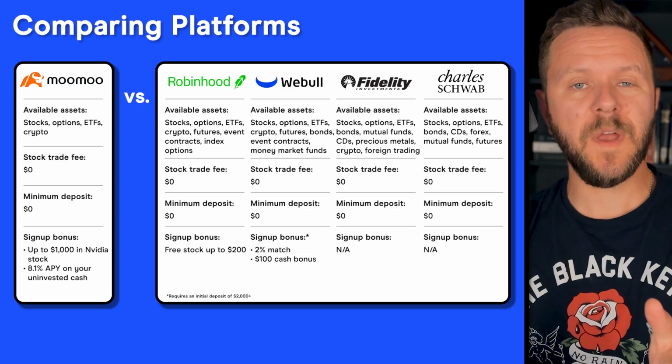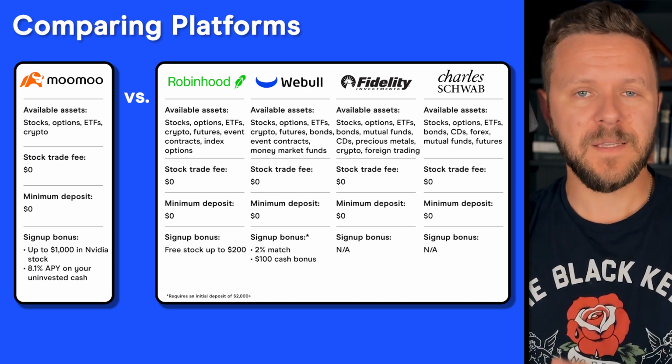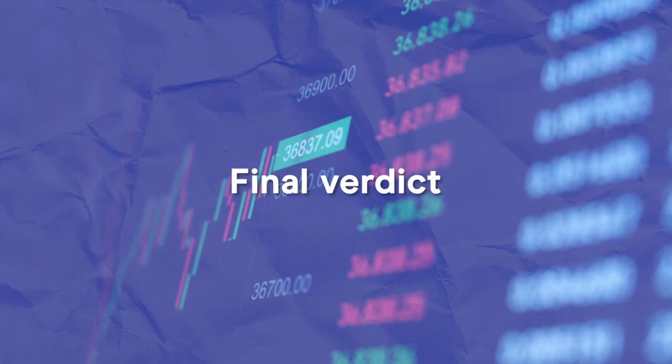If you're an active trader or a data-driven investor, Moomoo punches above its weight, especially with its advanced desktop trading platform. It may not yet replace your long-term retirement account, but as a trading tool, it competes with the best of them. So who is Moomoo for?